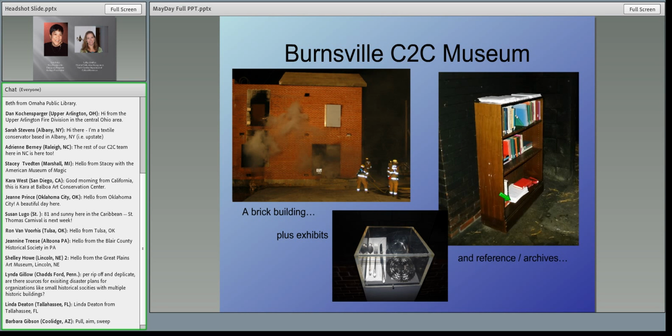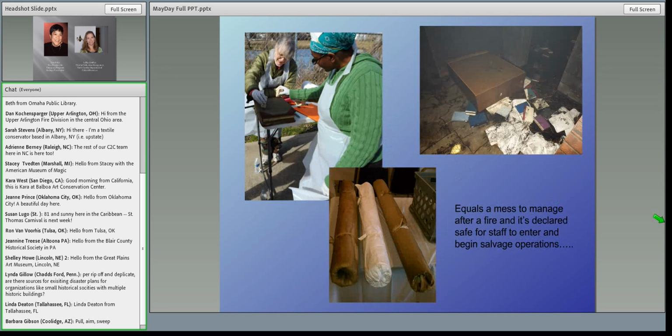Then, after the fire, we had people go in and triage things. This is that bookcase. It happened to be in the way when the firefighters came through with their hoses, and it got knocked over by the hoses, it got water, the materials were stepped on. Then everything had soot damage, so in the left-hand image we have our volunteer participants using soot sponges to clean a ledger book that was in the fire area.